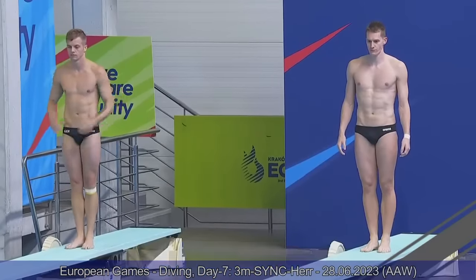Yeah, when the mistake is at the beginning of the dive, like for example in this case on the hurdle, it gets very complicated to recover. So yeah, they do not seem very happy with that, obviously. Too bad. Now Team Spain, forward 2.5 somersault, double twist.